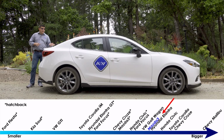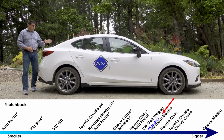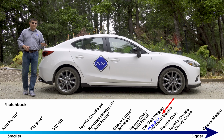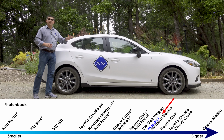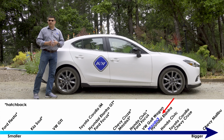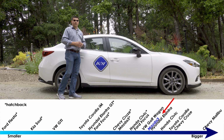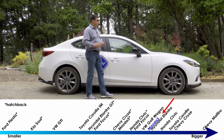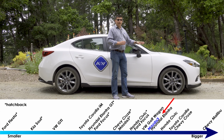The model we're looking at today comes in at 180.3 inches long. This is a little bit shorter than some of the longer entries in this segment, and it does show because we get a little bit less legroom in the back than in some of its competitors. But the legroom difference in the back isn't due just to the length of the Mazda 3. It also has to do with the side proportion, because you'll notice up front that we have a different look than we see in some of its competitors.